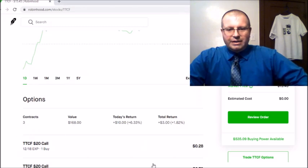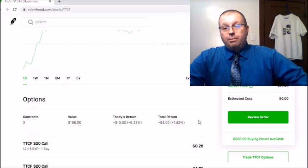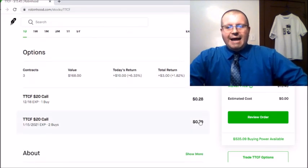And if you look down here, today I made $10. Total return is up $3. So I'm already up on the position, which is fine. But I average cost my positions, guys, is what I did.